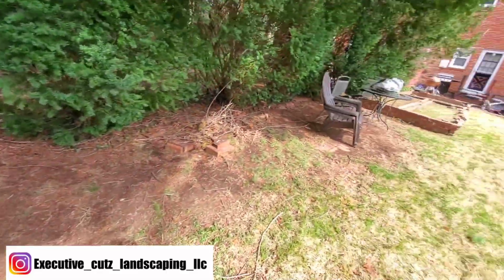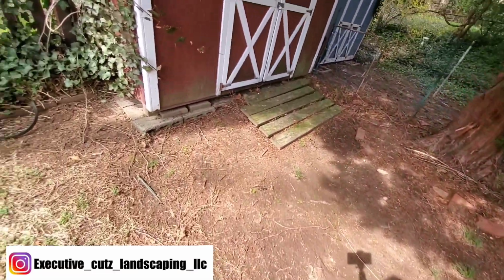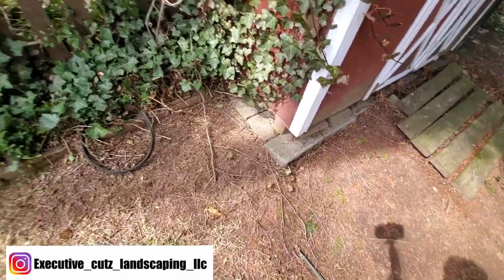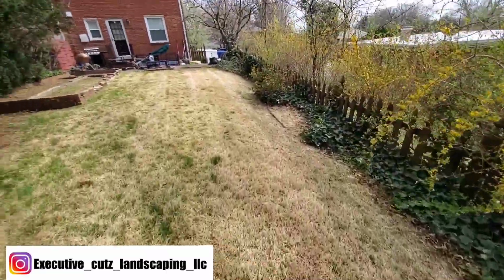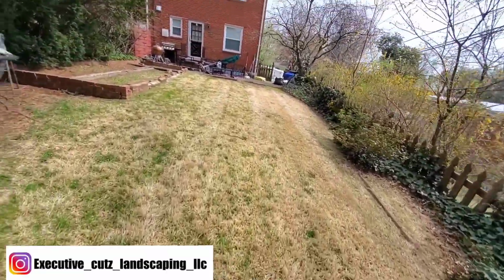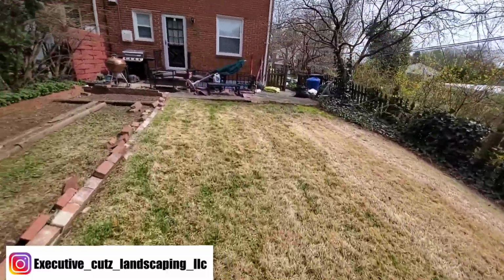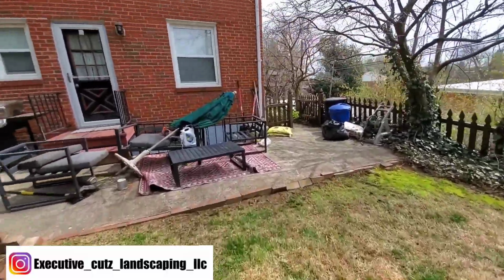So we got this area looking good, cleared out, got everything cut and blown. Everything over here cleaned out, everything along the perimeter, we got all this stuff cleared out, and we got it looking good. This thing will start greening up, so don't pay attention to all the brown stuff. This grass still needed to get cut, so keep that in mind.